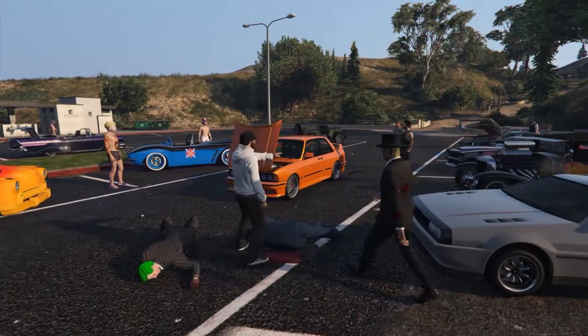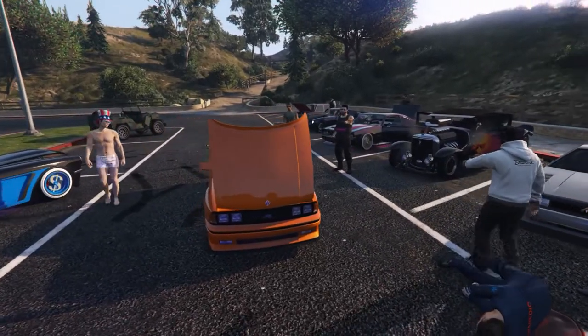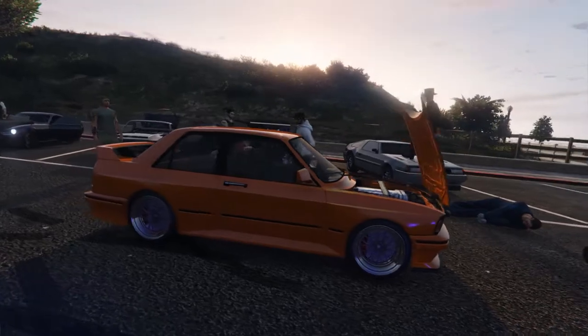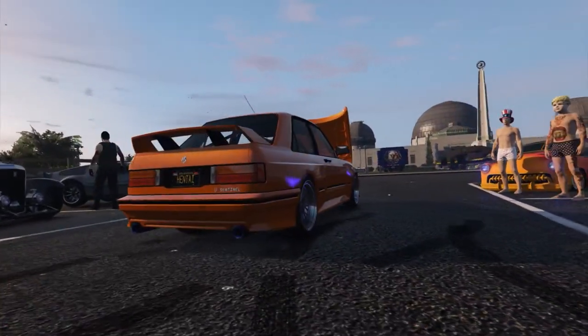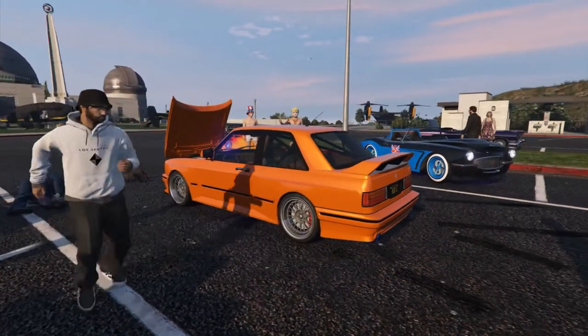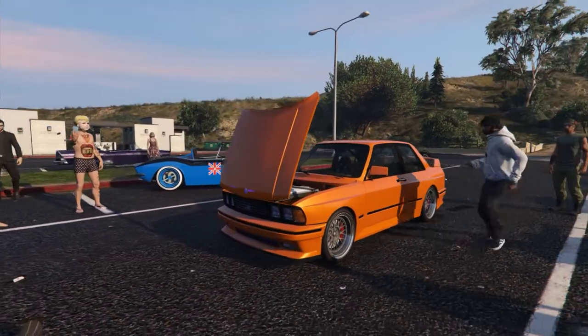Yo, okay, so this is my car. It's a BMW, a BMW E30 M3. It's inspired by the Frank Ocean sound. It's inspired by the Frank Ocean Nostalgia, Ultra album cover.